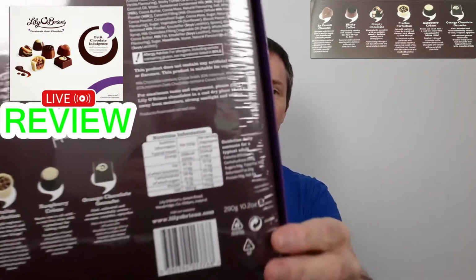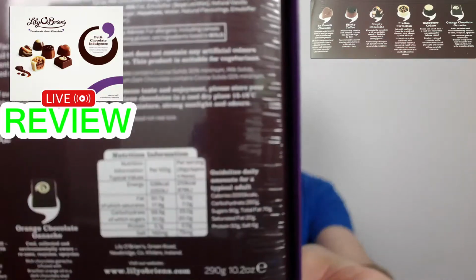For maximum taste and enjoyment, please store your Lily O'Brien's chocolates in a cool, dry place, 15 to 18°C, away from moisture, strong sunlight and odours. And odours, it says. Products illustrated, not real size. So we've got some calorie details there as well. Now I can hopefully view these.